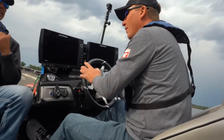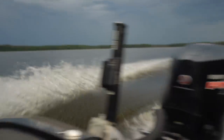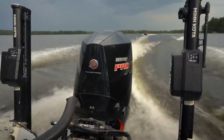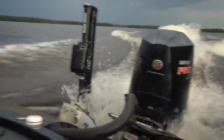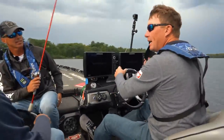Hey, it's shallow, dude. Be careful. There's rocks all out in the middle. Is it shallow? Yeah. It ain't my boat, though. It didn't look like it was that shallow. I mean, I just know when I came right up there, there was rocks. Trying to take my time, huh? Yeah.